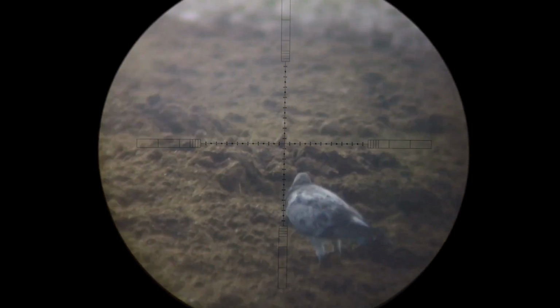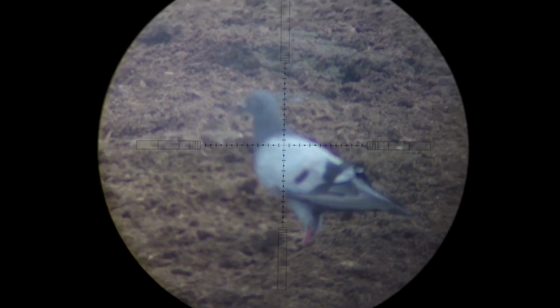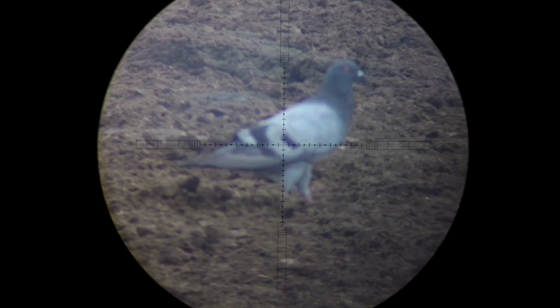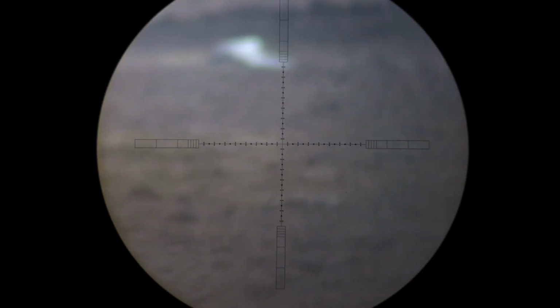Spot this pigeon at approximately 46 yards out. He's totally unaware of my presence. He's down with a good spine shot. I spot this guy at about 38 yards. Wait for him to settle a little, and I take the shot. He takes flight, but he doesn't go far. He's down.